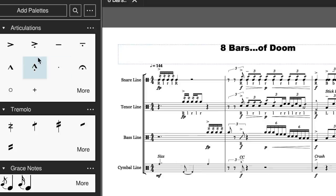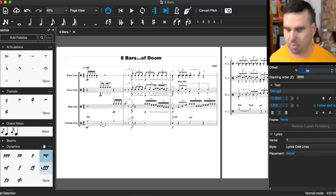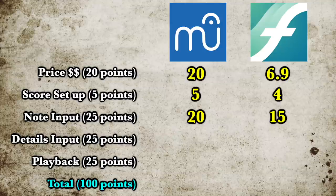So overall, this side panel here with all the articulations is very, very convenient and makes this process go very fast. The only annoying thing is the sticking, and that can honestly get pretty frustrating. So for that, MuseScore gets a 21 out of 25. Finale's turn. 3, 2, 1, go.